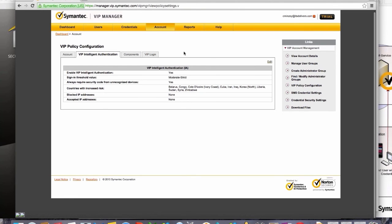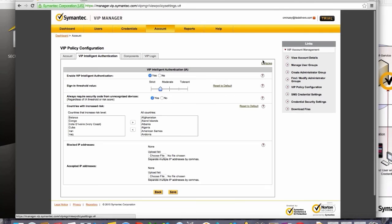So just a quick look at Intelligent Authentication. Again, this has not been configured within my demo. There's a little bit more in the configuration on the server side, but I can still set it up so that it can be tolerant of people signing in, or I can make it strict and block specific IP addresses, look at the device that they're logging in from, and if things don't align with that user's profile, then it will not authenticate them into the network.